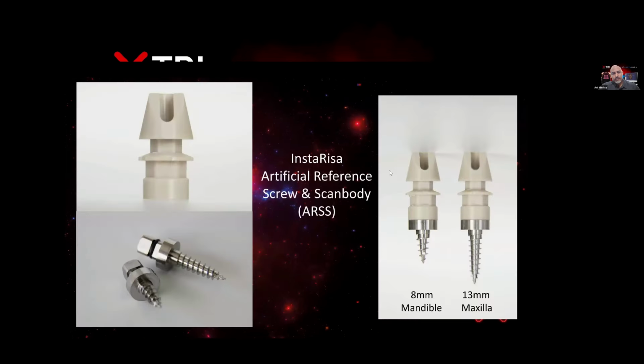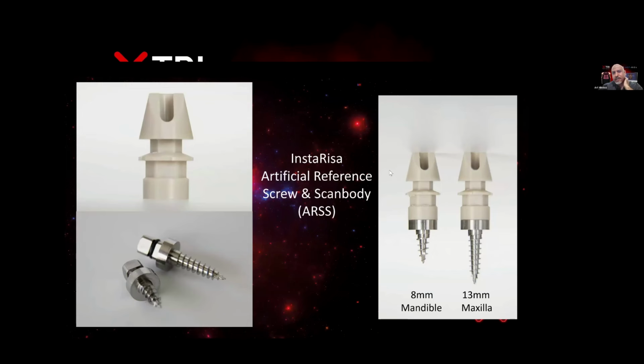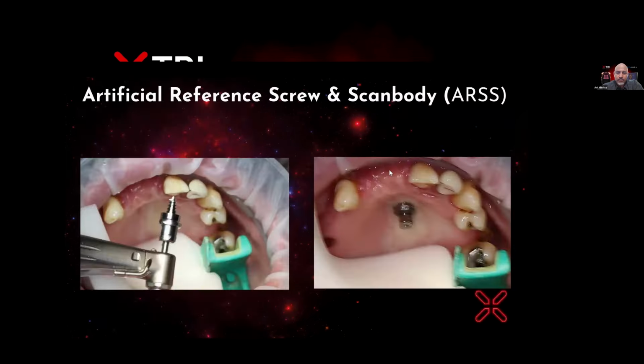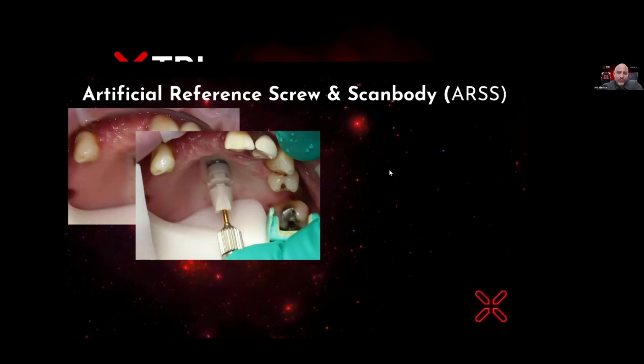The artificial reference screw comes in 2 pieces by design, and it comes in 2 lengths. We have an 8 millimeter, which goes on the upper arch, and the 13 millimeter goes on the lower arch. It comes in 2 pieces so that you can place it as we did here, and then remove the scan body during surgery so it doesn't interfere while you're performing your surgery. So the artificial reference screw goes in, and we put the scan body on top. It has an embedded screw.